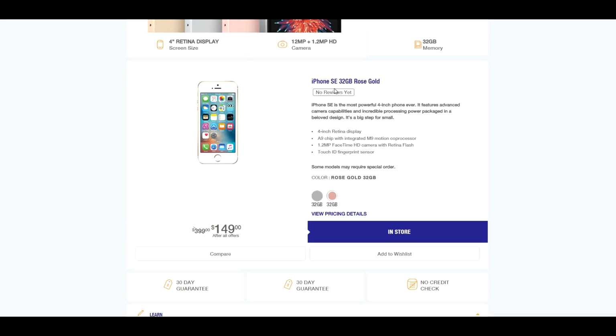Coming in at number 5, we have the iPhone SE 32GB variant. Now this is offered at $149 after all of the Metro PCS offers. For this price we get a 4-inch Retina display, an A9 chip with integrated M9 Motion coprocessor, a 1.2 megapixel FaceTime HD camera with Retina flash, and Touch ID fingerprint sensor.